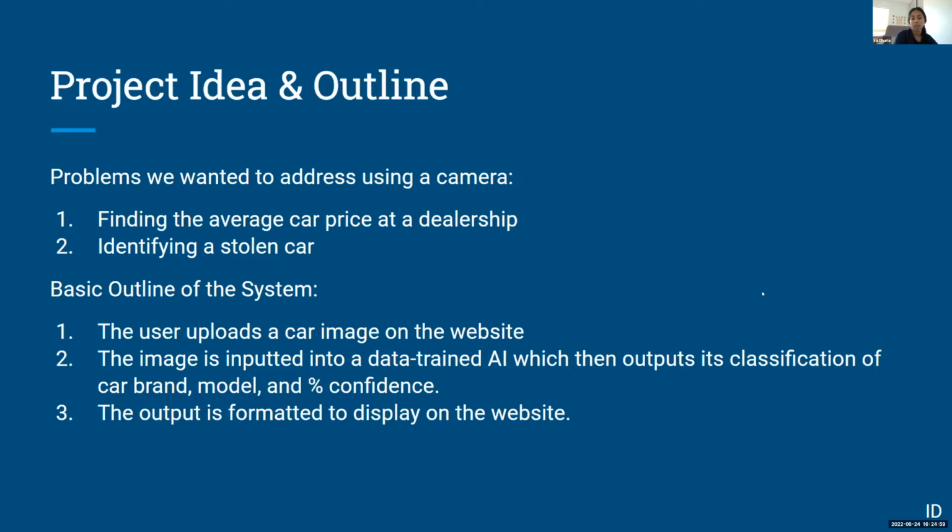And the basic outline of our computer vision system is we wanted the user to be able to upload a car image on our website, and then our trained AI would take in that image and then output a classification of the car brand and model and how confident it was that that was the correct model. At the moment, it's confined to Honda and Toyota cars, but we are looking forward to expanding it. And then lastly, it would return the output, and then the format.